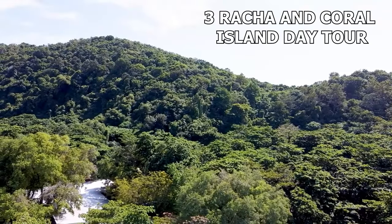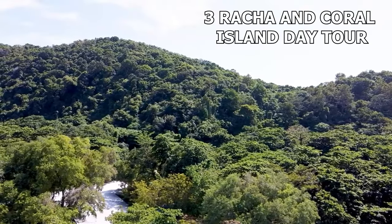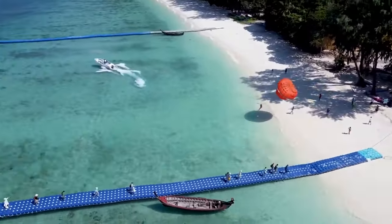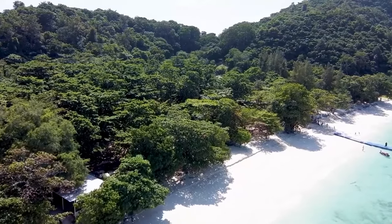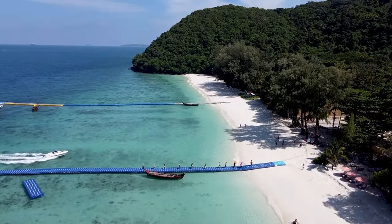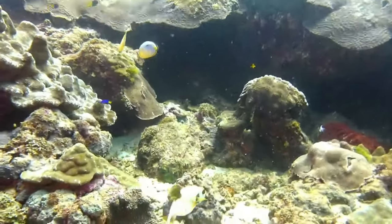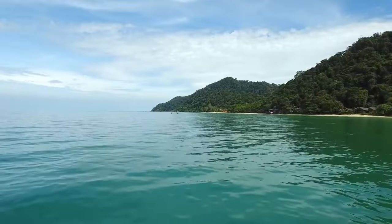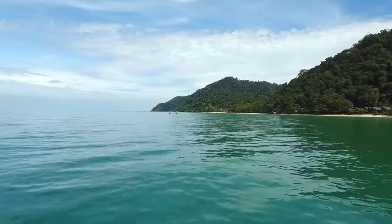Number 3. Racha and Coral Island Day Tour is one of the most popular tours in Phuket, mainly because the travel time is short. The two islands are located on the southern coast of Phuket and can be reached by speedboat within half an hour. Racha Island is known for its amazing snorkeling, and Coral Island is known for its multicolored coral reefs that are home to exotic tropical fish.